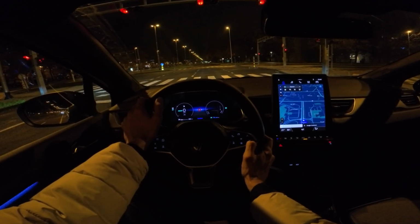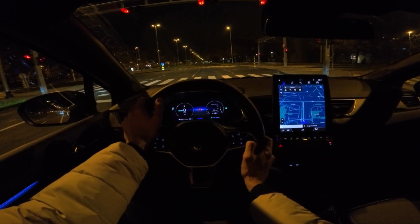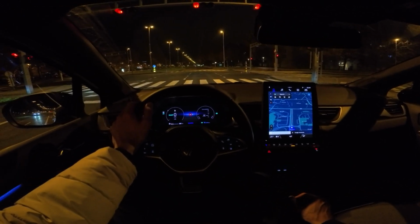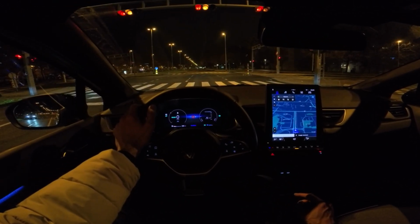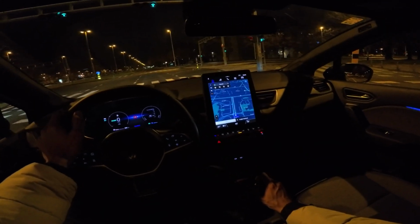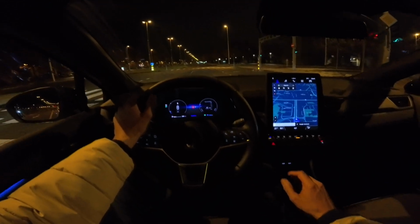I'm gonna check our fuel consumption. So it's around 4.1, still around 4 liters. We're gonna speed up a little bit on the highway, so we're gonna see if we get to 5. We did get to 5 liters eventually in the Symbiose, so we'll see.